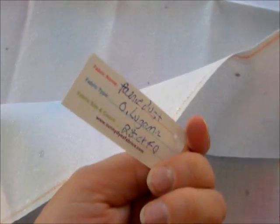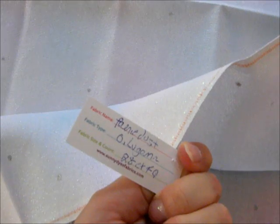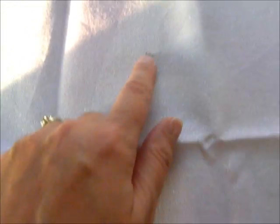It's from Sunny Dyes. This is called Fairy Dust. It's 28 Lugana, sparkly, and it's got little silver dots painted all over it. And I just love the color story of this fabric. I love the pinks and the blues and the purples all mixed together.